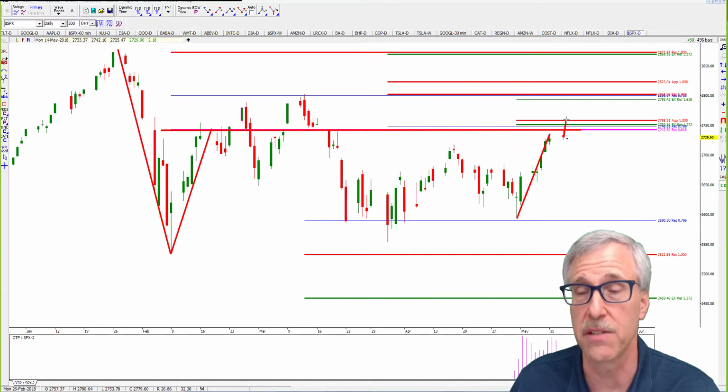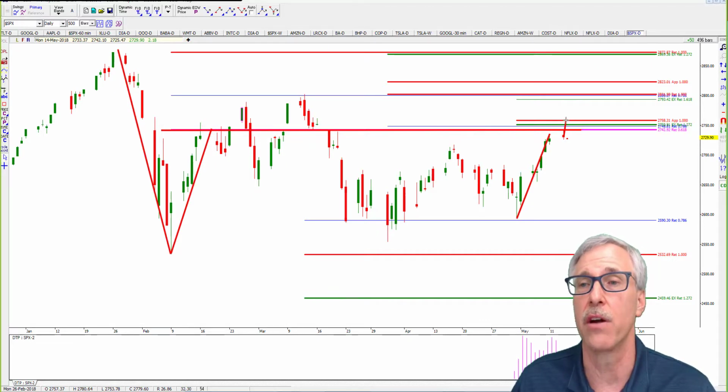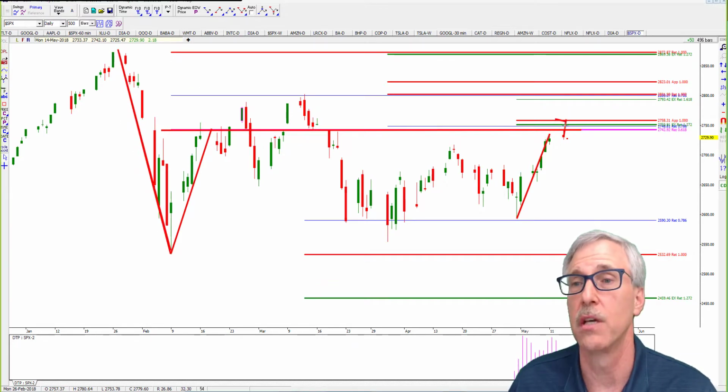Now the 100% is at 2758.31, so quite a ways higher than where we are. And once it gets through there, then we look at the 1272. And I apologize, the 100% off of this move is actually the 100% symmetry resistance way up here. We're not going to get there.